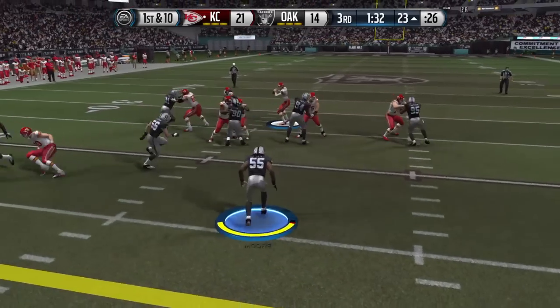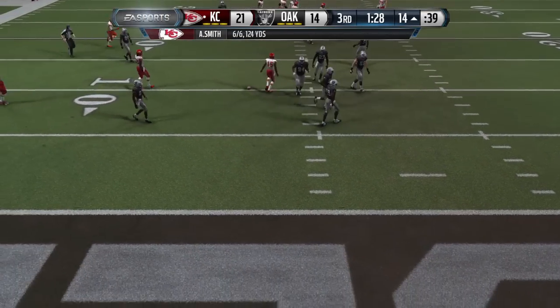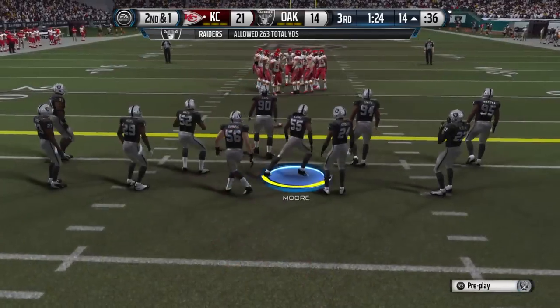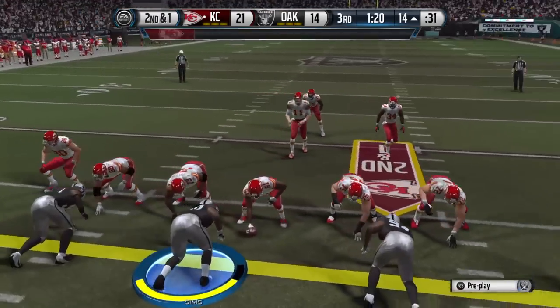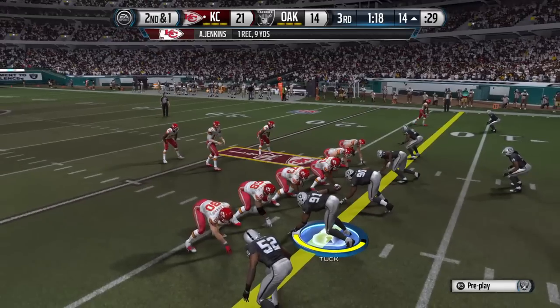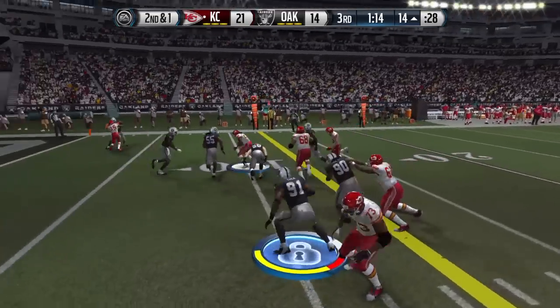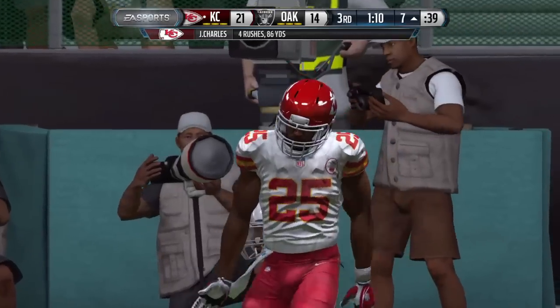Jamal Charles is in the backfield. A spectacular catch. Nice situation here for the offense. They're winning the football game. Now they're in the red zone. Let's see if they can come up with a play that fools the defense. Second and short. Jamal Charles outside to the right. Charles takes the hit and is brought down.